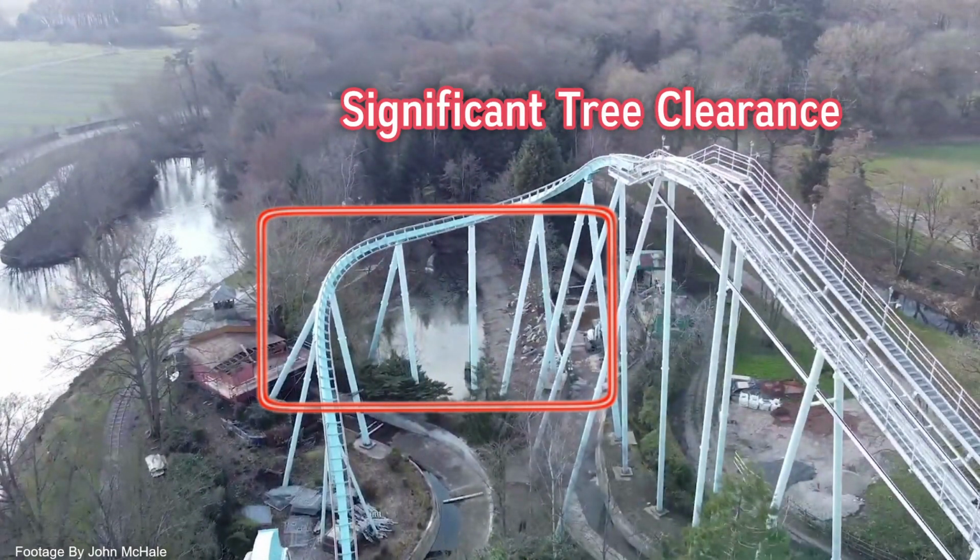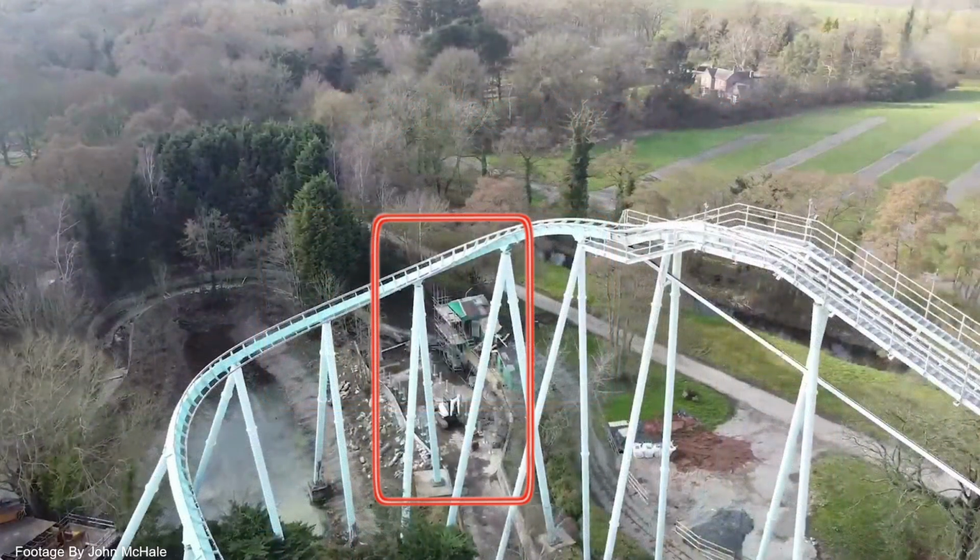Also, there's been a lot of tree clearance around the ride area, and the wave machine area of the ride looks to be having some essential maintenance done to it as well.